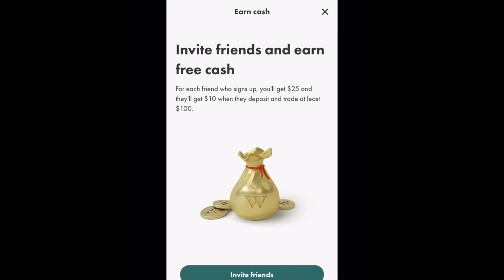You get to share your link once you're signed in, and I think you have to make perhaps a $100 trade. If you want an immediate $25, just get each friend to sign up with your link, and there is your $25. So 4 friends can give you a total of $100. Easy math, of course. Have you got 4 friends? 8 friends? 16 friends? Maybe you've got 32 friends. For each friend who signs up, you'll get $25 and they'll get $10 when they deposit and trade at least $100. So it's good to get involved with at least the $100 anyway. I know I've jumped in with a couple of $100, and it's kind of fun too.